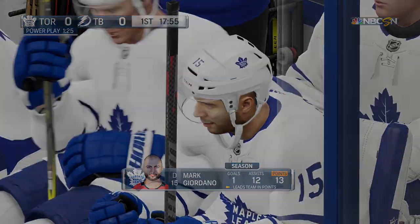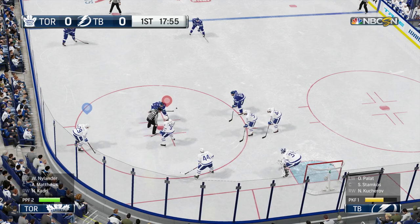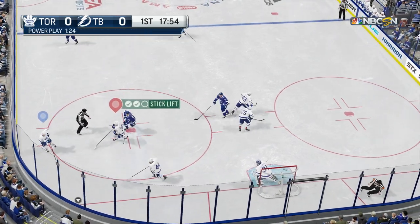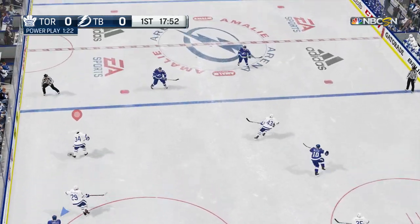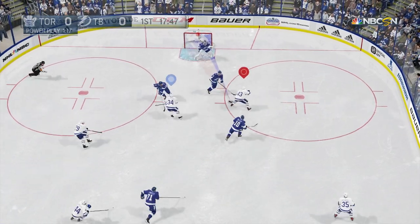1930s. And if you wonder why it's introduced, you can blame the New York Americans, but they're not around anymore, and the Boston Bruins, and they certainly are. Nice faceoff work. Pitching this one to Matthews. Takes it in from the neutral zone.